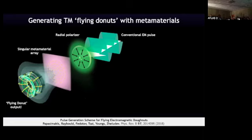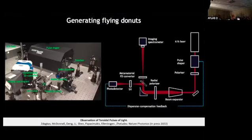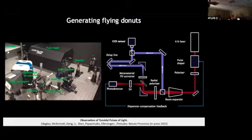flying donuts. Our concept, published quite a few years ago now, was to start with a conventional electromagnetic pulse, convert it into a radially polarized pulse, and then use a metamaterial, a singular metamaterial surface, which would affect the retardation and spectral composition of the radially polarized pulse, creating a flying donut. It was quite easy to demonstrate this possibility. Another thing, it was quite difficult to actually complete the research, and this is an example of singular metamaterial arrays and a gradient-type metasurface like an antenna. We have now completed this research and have been able to show that an appropriate metasurface and radial polarizer can create a flying donut.